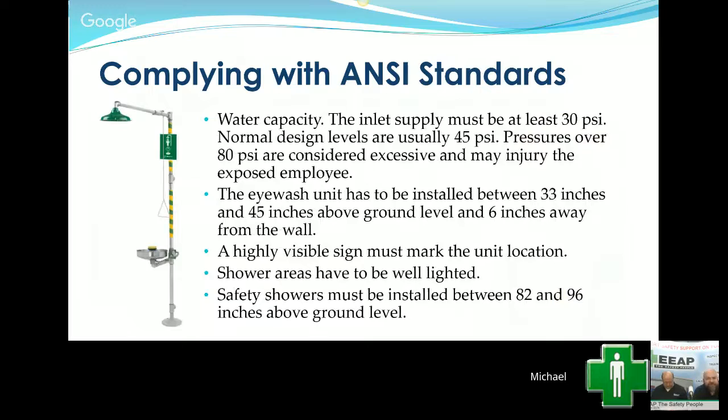Complying with the ANSI standards when it comes to the showers and stuff like that. All right, so you got the water capacity. The inlet supply must be at least 30 pounds. Again, that was something Michael kind of touched on. 30 psi, Rick. Yep, 30 psi. Normal design levels are usually around 45. Again, over 80 could be considered excessive. My gosh. Yeah, I would say. That might shoot your eye out.